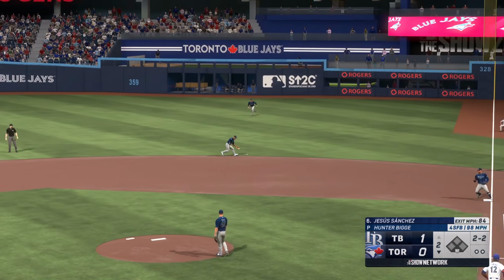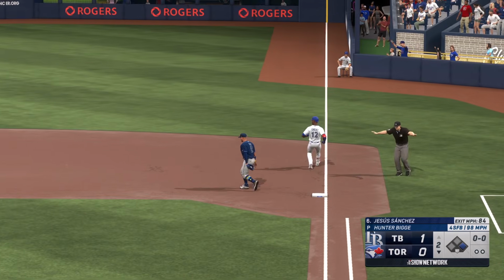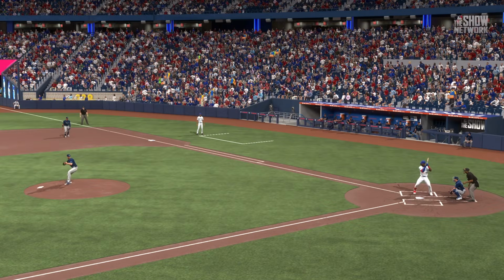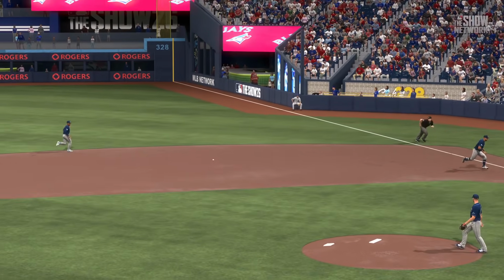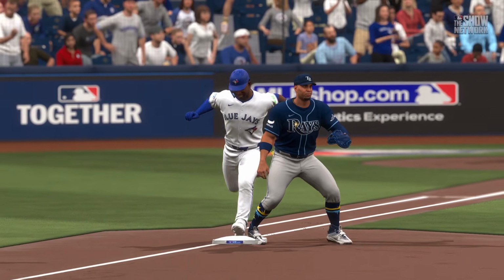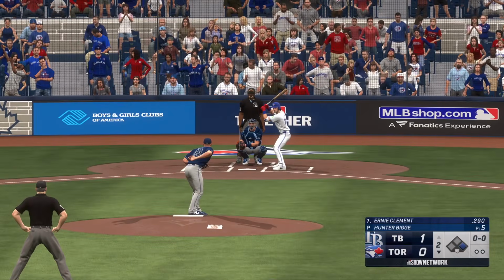To the right side. Oh, can't pick it up cleanly. Still able to fire it over, but it's not in time. Base hit, beating out the infield hit right there. Good hustle getting down the line. So digging in, Ernie Clement.